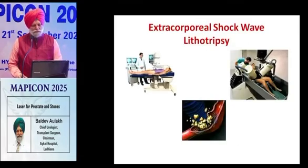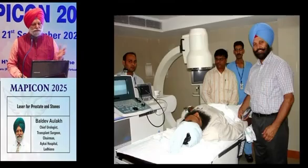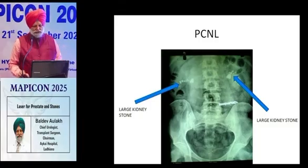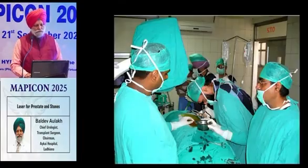So this was contemporary extracorporeal shockwave lithotripsy, which has now faded. Very few patients need this kind of thing, and this is a very expensive machine, and now not many hospitals have it. These are the bigger stones in the kidney, which can be removed with PCNL, as I told you, by puncturing the back of the patient like this, which is what we are doing.